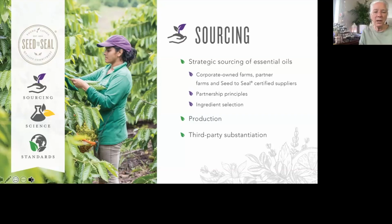But yeah, this talks about the sourcing. Some of our farms are owned by Young Living. I can't remember now how many we've got around the world that we've actually purchased, because Gary's theory was if you can't get it sustainably, we need to get it from what we've got. And he has purchased farms around the world, particularly to grow plants that are maybe hard to access.